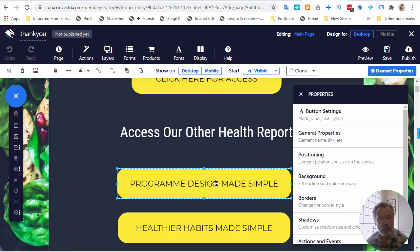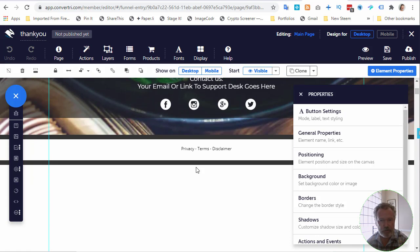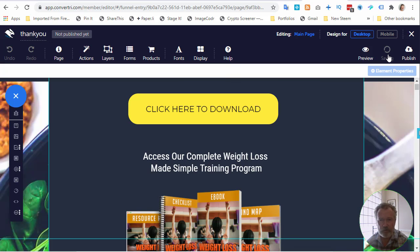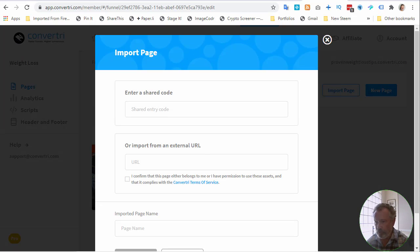The other way to do it is you just get links from Warrior Plus from Kevin and promote these products separately directly from Warrior Plus with your affiliate link inside. And then you've just got to put your support email address in and put the links in here for these three items, and that is ready to go. So we can save that one. I'm not going to publish it just yet. And now I can actually just do the next one.